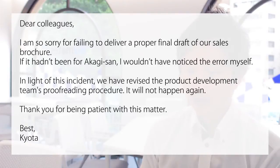At the end, I wrote, "It will not happen again," which is a standard thing to say in this kind of email. But I also wrote how it will not happen again. I've already talked to my boss about how to prevent this error and made some changes in the proofreading procedure. I did this because if I were my colleagues, I think it would be more assuring if I could know that there is a real action taken, instead of knowing that there is just another person who is just trying to be more careful.